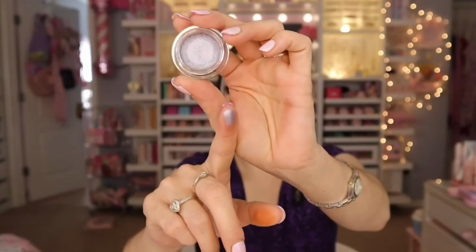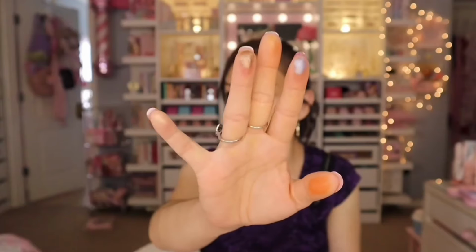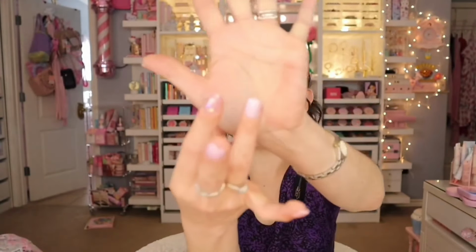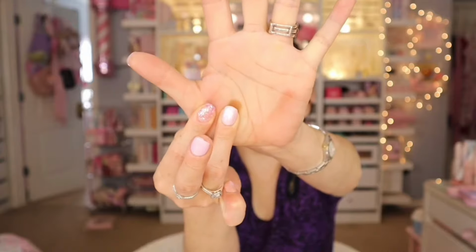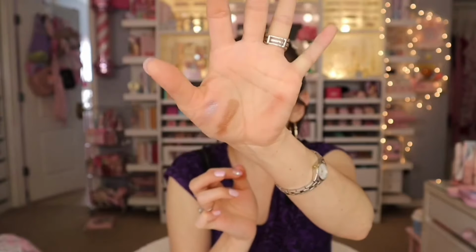And then the other one is going to be the Prism. Oh, this one is pretty. This one is my favorite out of the two. So there are your two shades. And let's go ahead and swatch it. Let's swatch it right here. Is the lighting too bright? I think it is.